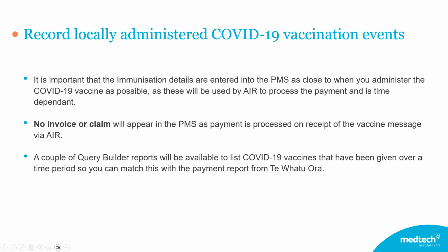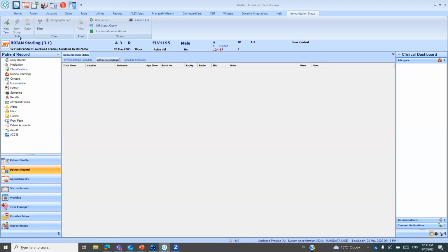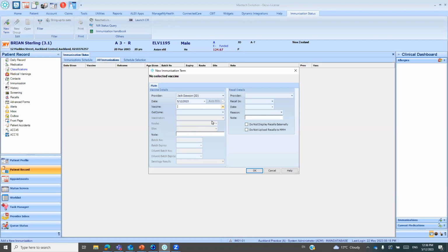Okay, I'll just pop into the PMS and you'll be able to see. So step 1 for adding a COVID vaccine, opt on, go to your all immunisations tab, add a new term, and then find the code that you need. Make sure you got provider, vaccinator, route, site, batch number and expiry as per normal. Fill all those out and then hit OK.